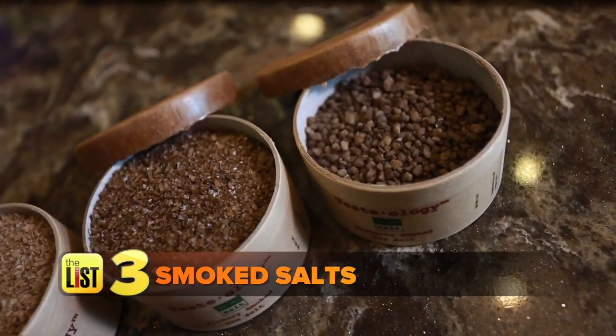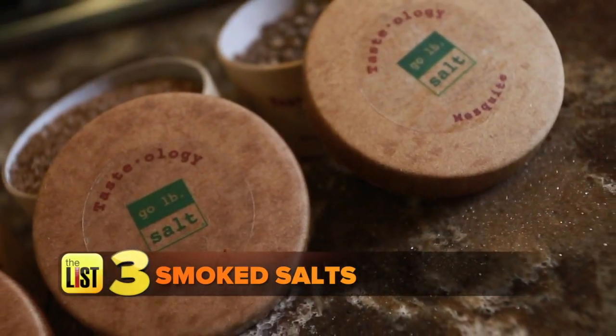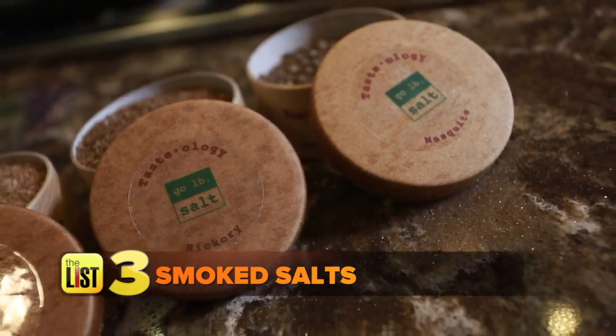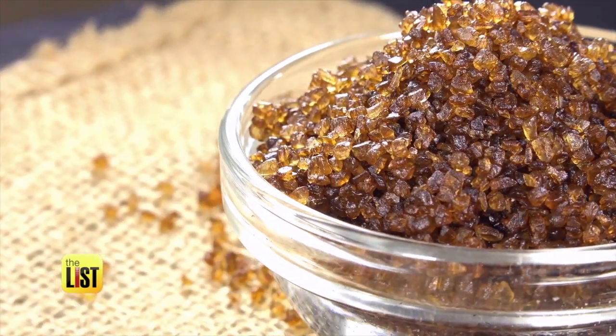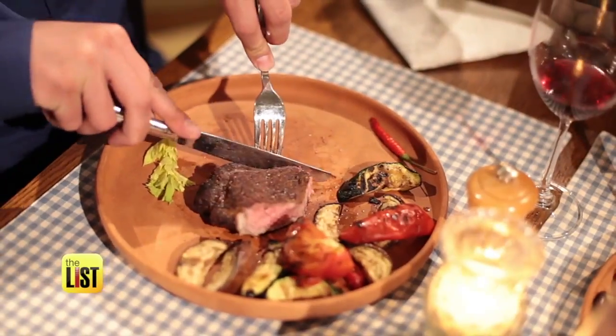Now, if you're looking for a woodsy flavor, you can't go wrong with smoked salts. The applewood and the hickory are more of your traditional barbecue flavors. Also look for alderwood and mesquite salts to really crank up the smoky, acrid campfire flavors and smells.